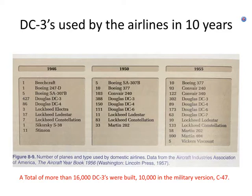So Douglas had no choice. They had to. The Douglas facilities were in two places. Most of the aircraft were built at Santa Monica Airport, of all places. Then they moved to huge facilities when they were building the jets, the Douglas jets, the DC-10, the DC-8, the DC-9. They moved to Long Beach. They were on the Long Beach airport.